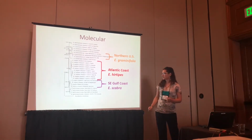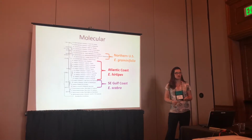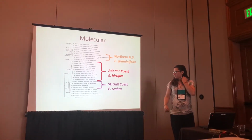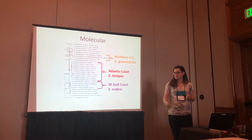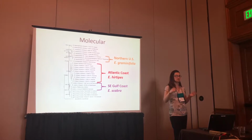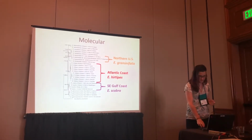And then we see oddly that the southeast Gulf Coast taxon, scabra here, noted for its scabrous hairs, throughout little stubble, and then that one actually groups with a Great Plains or western Midwest, relatively high quality prairie species throughout the middle of the US and a bit of Canada.